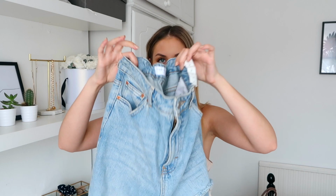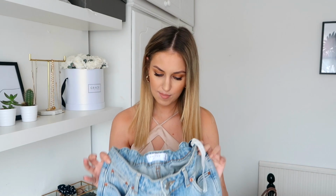Size wise, I got these in a waist 28, length 32. However, I do have to alter the waist on them. As you can see, I elasticized the waist so it fits me better. I do have a mini tutorial on how I do that on my Instagram stories. It's one of my highlights, so if you want to go check that out, I'll link my Instagram down below. But yes, I do have to alter them because the 26 is too small, but the waist 28 is too big. And I think price wise, they're around £40.